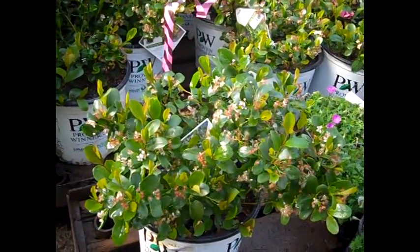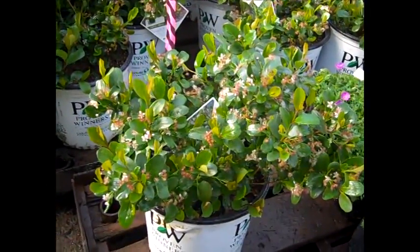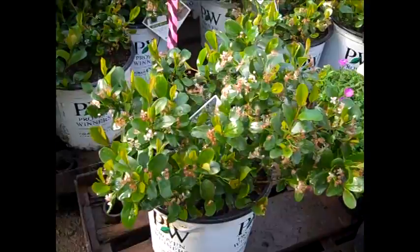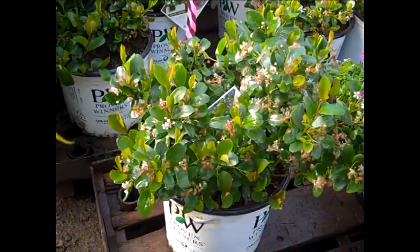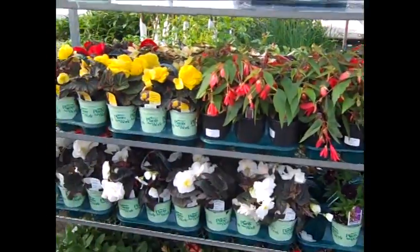It's a nice short statured plant that's just finishing flower. Will have some fruit on it. It has a glossy foliage. What a great landscaping plant. This is Aronia, Low Scape Mound. Greenhouse stuff is just coming in here.